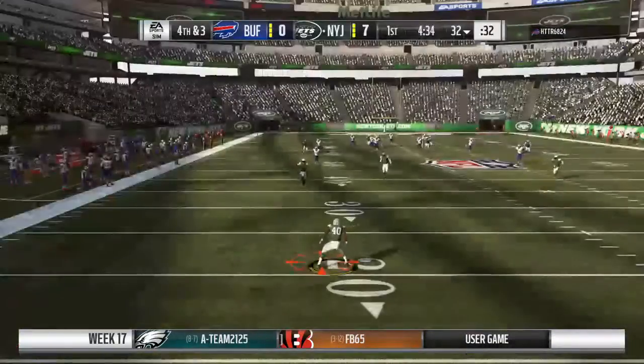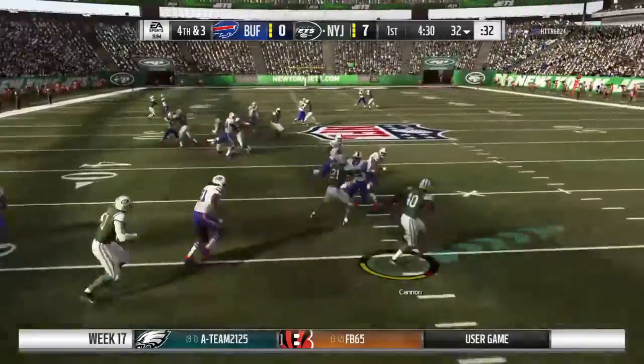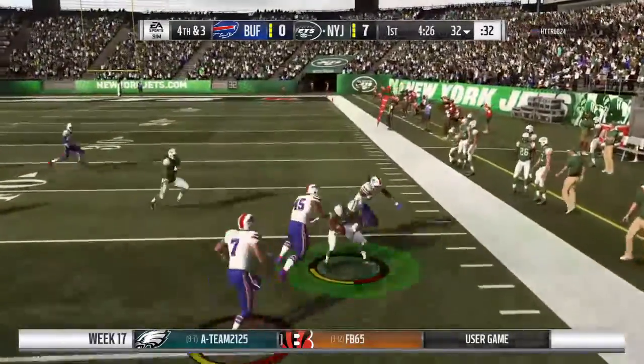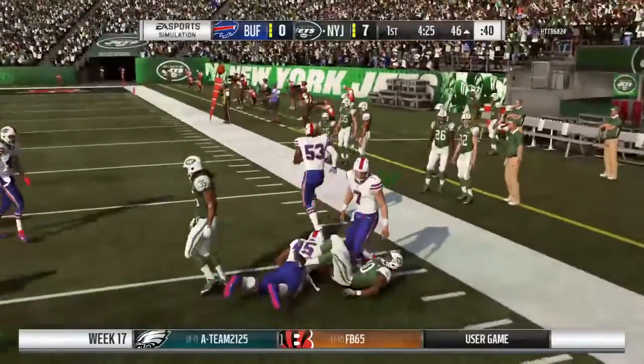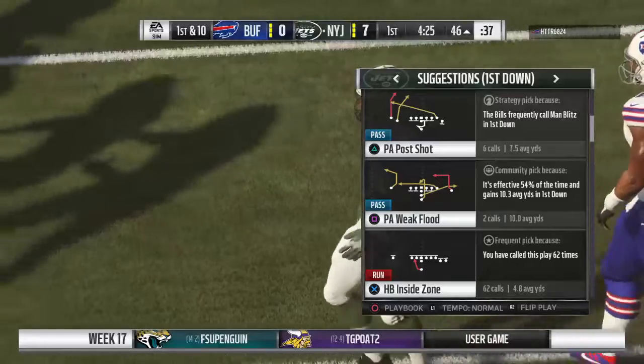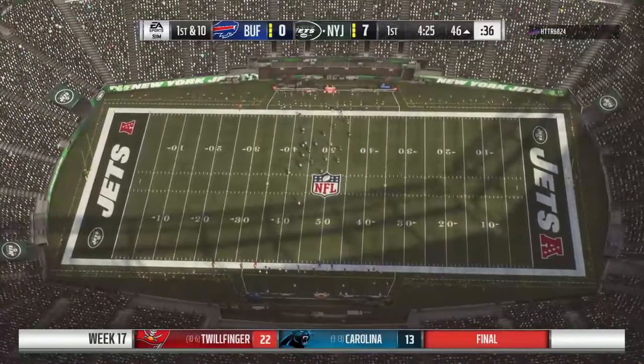He was only asked to punt once in the victory last week as he sends this one away. Taken in at the 22. It takes a touchdown-saving tackle to bring him down on the return. And the Jets will have a short field to work with as they take over 1st and 10.